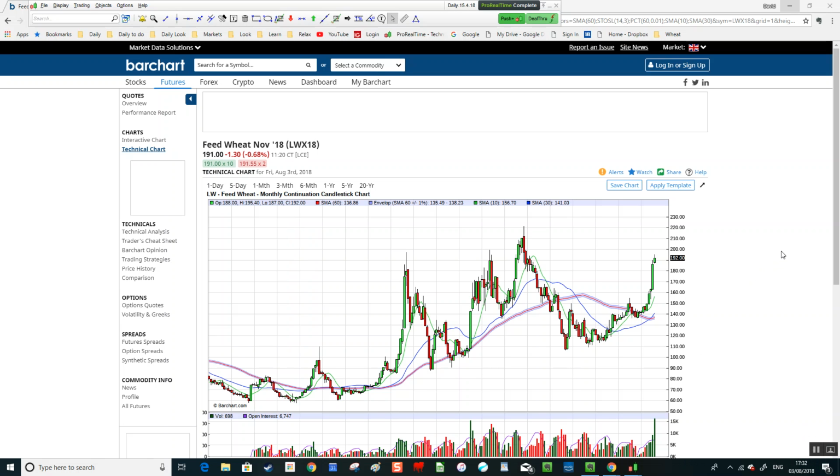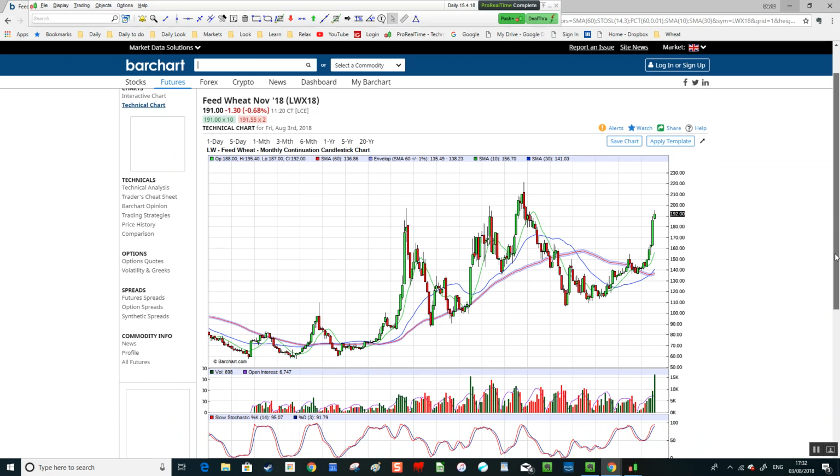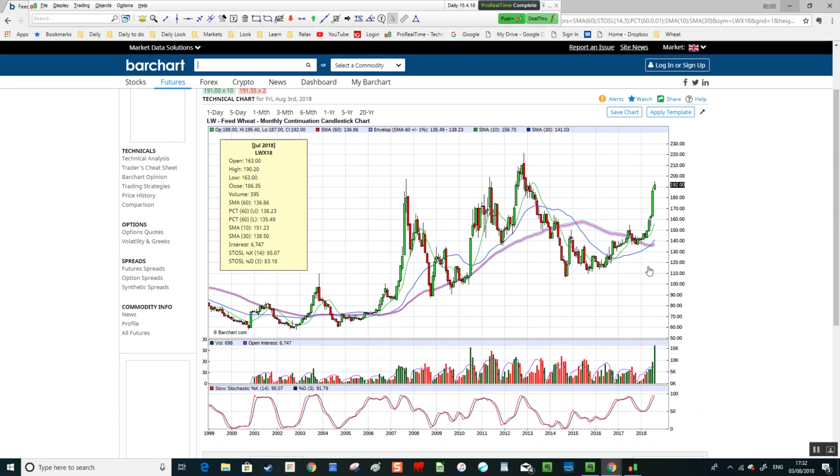UK futures just closed. We're looking at the UK November contract for wheat. We've got the yearly chart of the wheat market in front of us with the monthly candles. We can identify this stellar month we had here in July. We've now started a new month, obviously August. We closed tonight at 192.